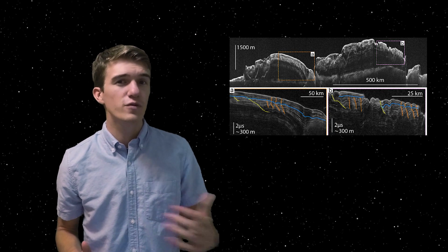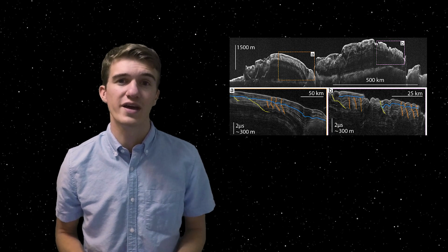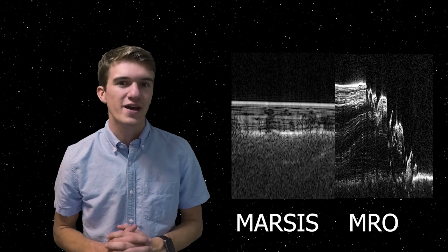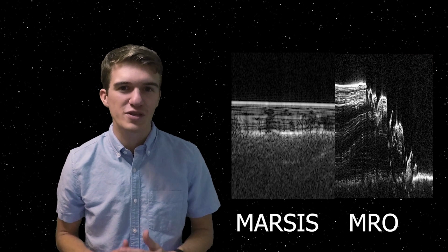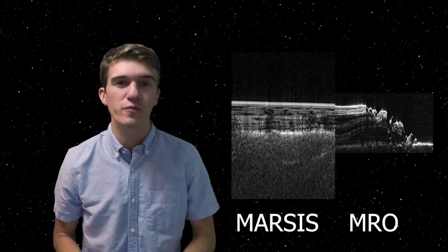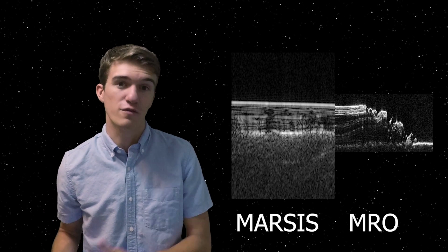Unless they have a few years of data that they haven't analyzed yet, I doubt that they'll be able to make another discovery like this. But what about NASA? NASA sent a radar experiment on their Mars Reconnaissance Orbiter that actually had a much higher resolution than MARSIS. However, it isn't able to penetrate into the ground nearly as far as MARSIS. It can only go a few hundred meters rather than MARSIS, which can go a few kilometers.